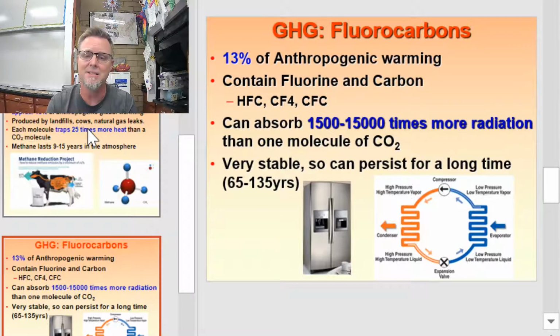Plus, they really like ozone. The chlorine in chlorofluorocarbons will attack our ozone and destroy our ozone layer. More to come on that in another video. These guys are very stable. They can hang out in the atmosphere for as many as 135 years. So once you release them, they're there and they're not going anywhere.